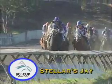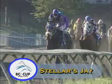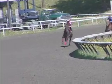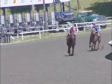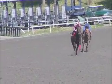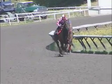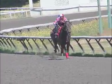The Stellar's J features 3-year-old colts and geldings going 1 1/16 miles. Now let's find out more about these horses with Randy. It has to be Dynastroll. He's gone the 1 1/16 miles twice. He's won both times impressively. He can lay close to whatever kind of pace is going to be set. He's versatile. Everything's going to be working in his favor.